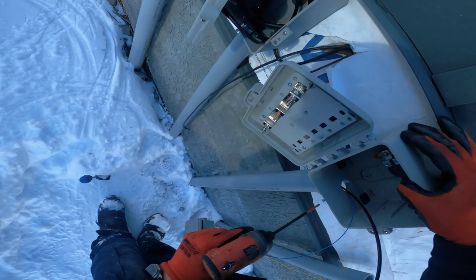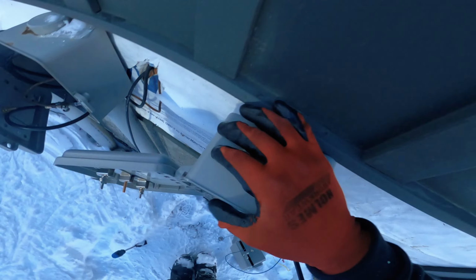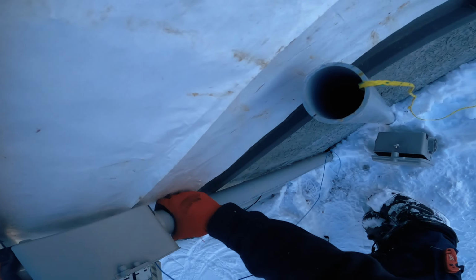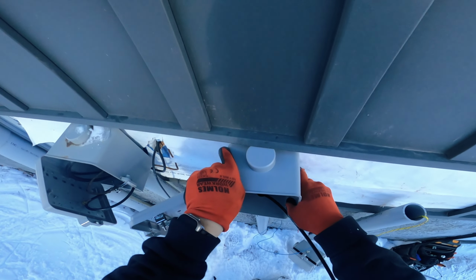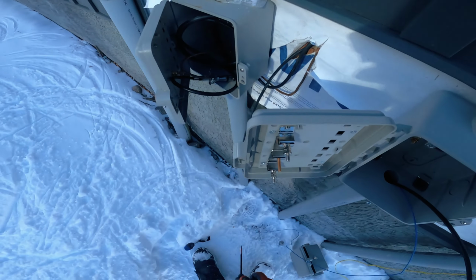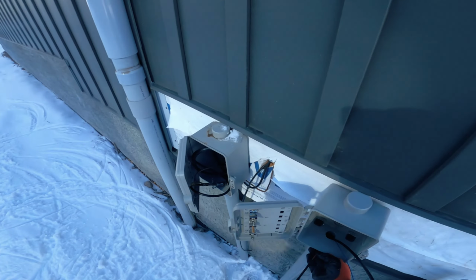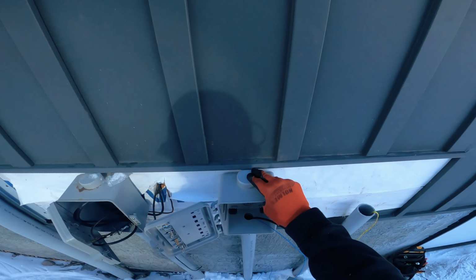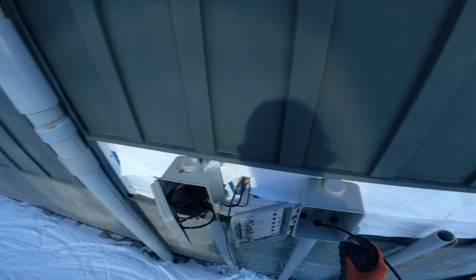Still blocking a little bit. Should we get it? There we go. Perfect. So now I can tighten this. Loose. I was gonna screw this to the wall, but it looks like they haven't finished the siding here. Kind of weird that they didn't do this.